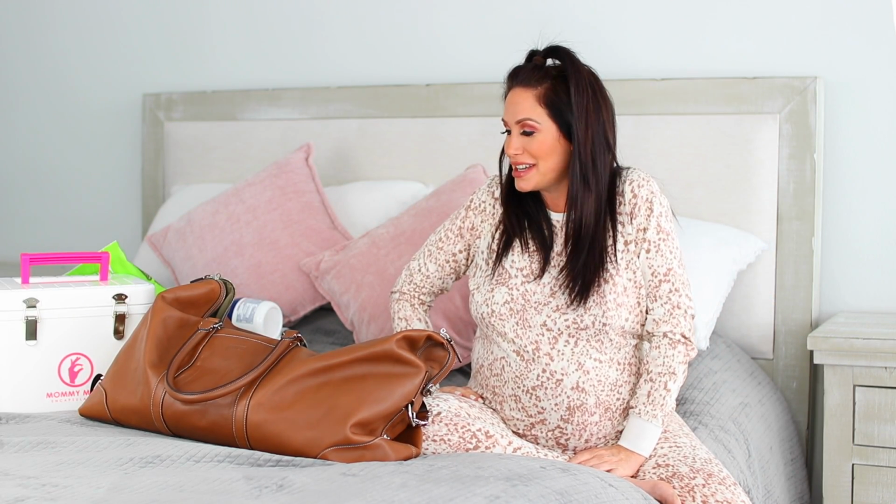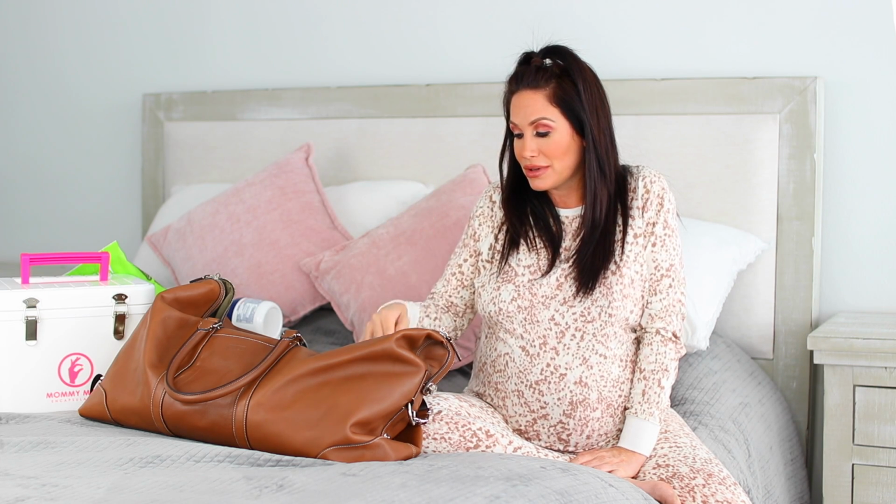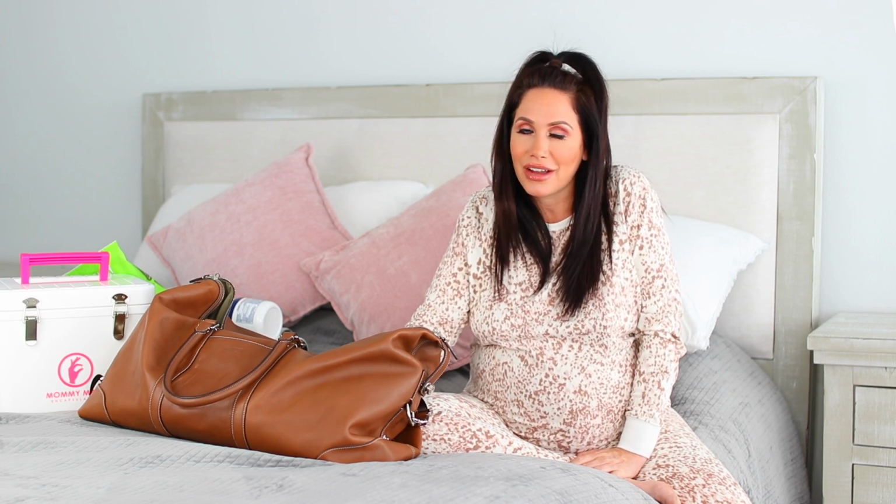So yeah, I think that concludes everything that's in my hospital bag. Again, I might be forgetting a few things, but for the most part, I'm not even too concerned about it, because I feel like the hospital is going to have everything in case I forgot something. You know, I'll be fine.